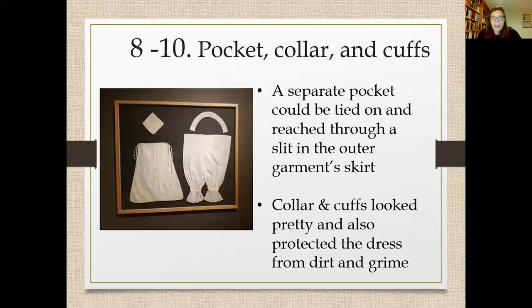So next are some things that have sort of passed out of use in modern times. One is a pocket, and this is something that a woman could tie on if her skirt did not have pockets. Now, when I took this job as curator and started looking at 19th century clothing, I was actually surprised at how many garments do have pockets. A lot of dresses have pockets sewn right into the seams. And there's even been the occasion where I reached my hand into a pocket and pulled out somebody's handkerchief that's been there since God knows what, which is really kind of fun, I think.